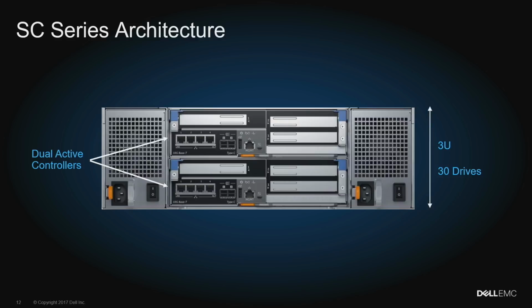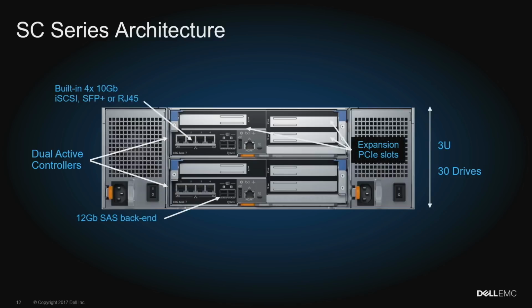So 2 controllers. This particular one is the SCV3, so it doesn't have these additional IOs. So it has only 1 extra additional IO module. On the 7020, you will have 3 of them, right? IO modules. We also have built-in IO modules, right? So built-in 10 gig IO modules also. All 12 gig SAS backend.